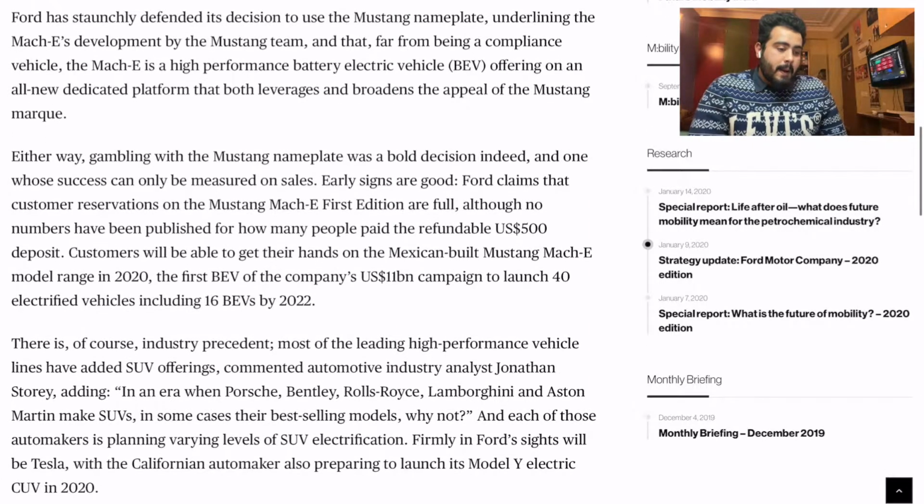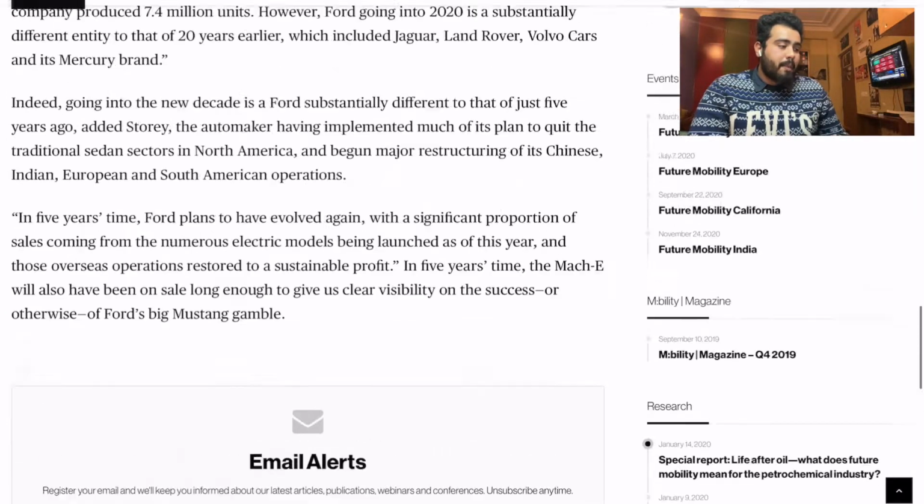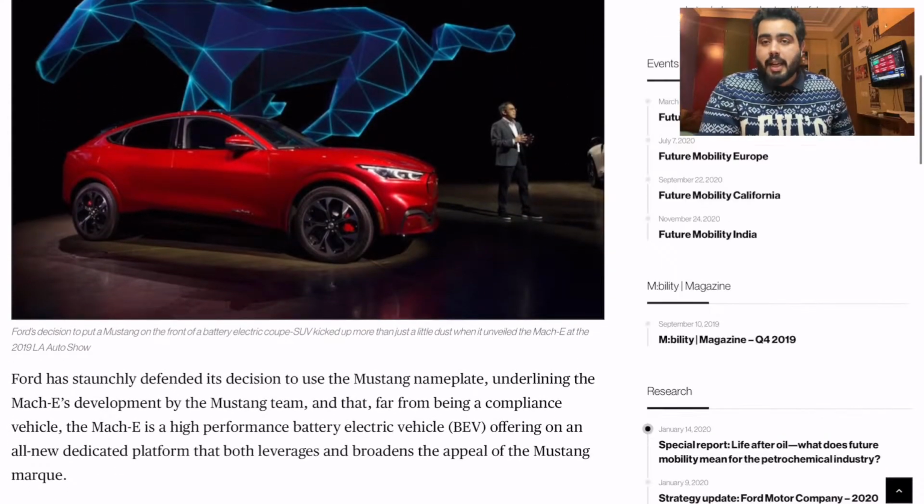Now, looks wise, interiors, everything looks like a complete package, but it is yet to be released by the end or starting of next year. The exciting part is that Ford has taken the electric boat. I think this should be a major wake up call for other automobile manufacturers to get on board too with the electric category. Ford is majorly considered a major automobile manufacturer. So let's see how the Ford Mach-E is able to perform.